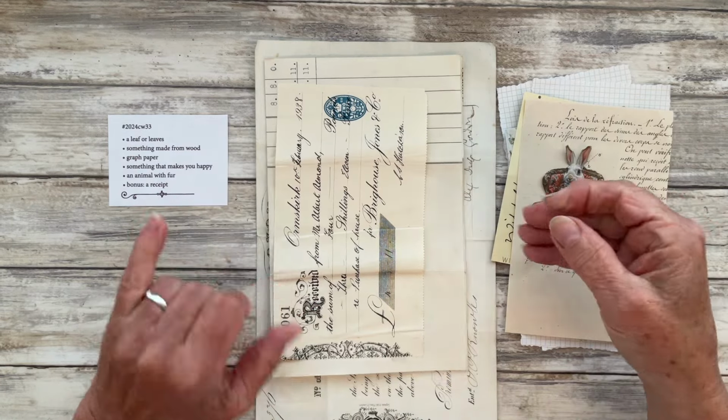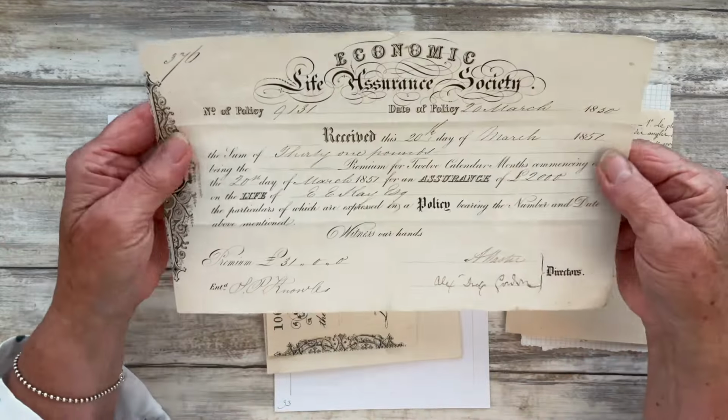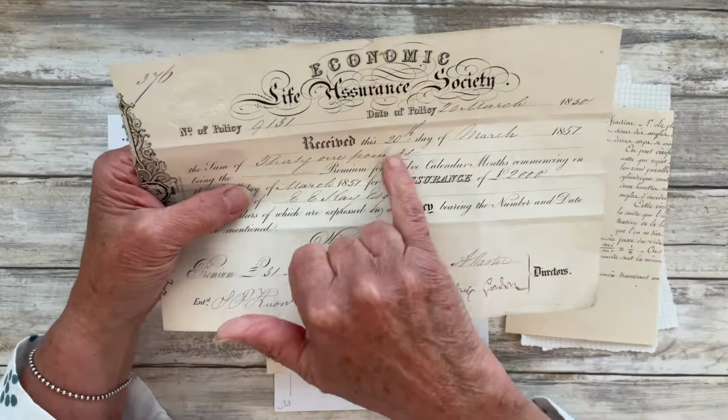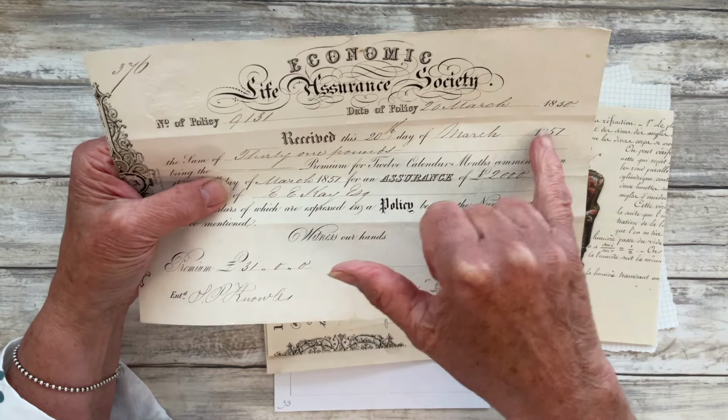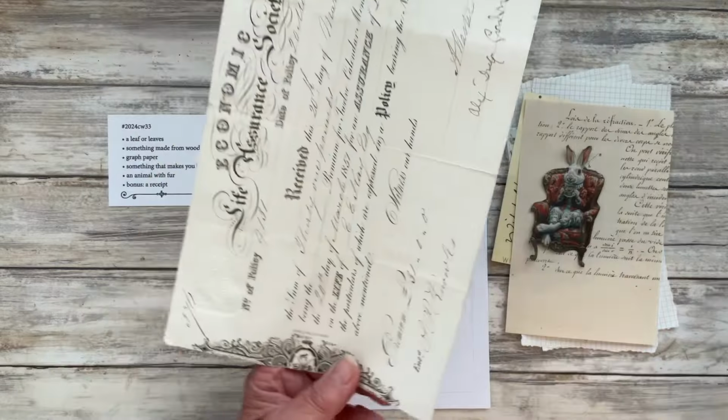And the bonus, a receipt. Now, I've got two here. These are vintage receipts. It says received this 20th day of March 1857, so I could use that one, but I also have this one.